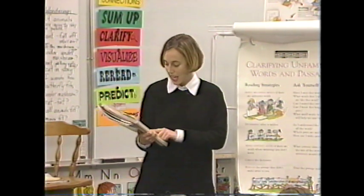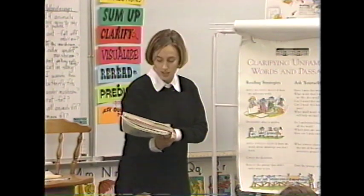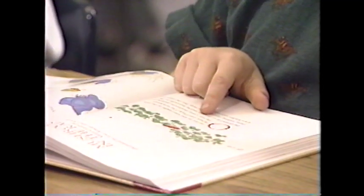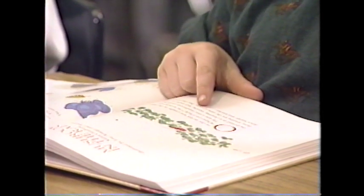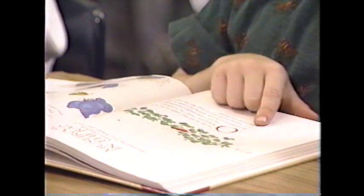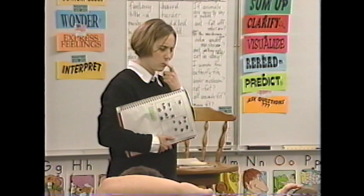One day, an ant was caught in the rain. Where can I hide? he wondered. He saw a tiny mushroom peeking out of the ground in a clearing, and he hid under it. You know what? I'm going to stop myself. The teacher models the strategies by thinking aloud. Throughout the lesson, she will encourage the students to do the same.